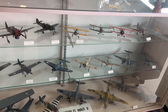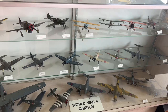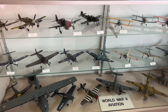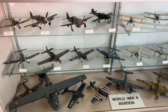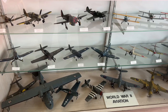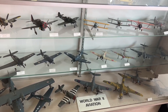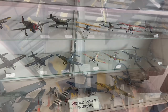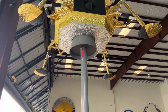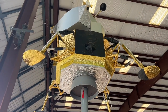Love everybody who loves airplanes. Everything in space. Planes are in space. Yeah. Yes. The moon, Mars. So a lot of these were set up on the planet.